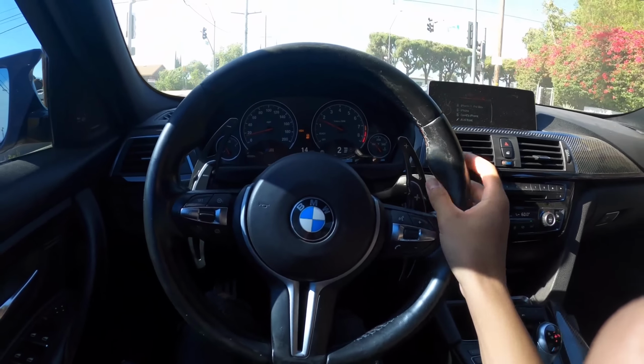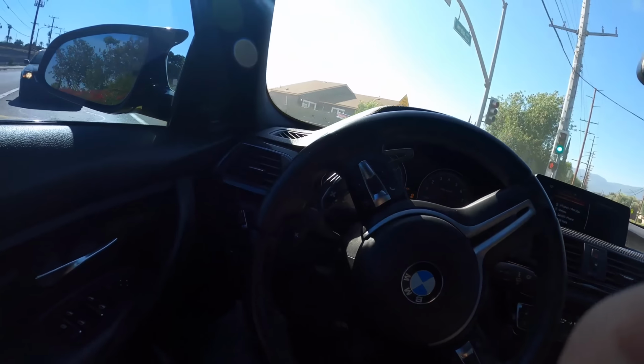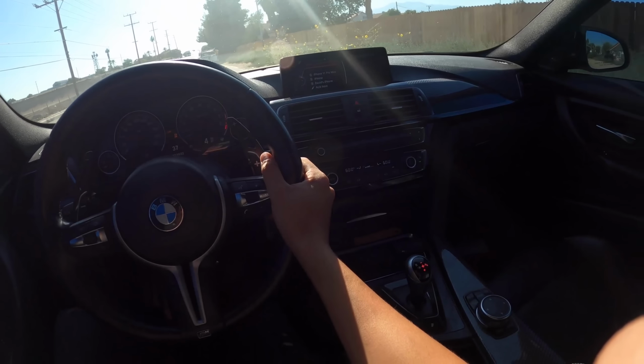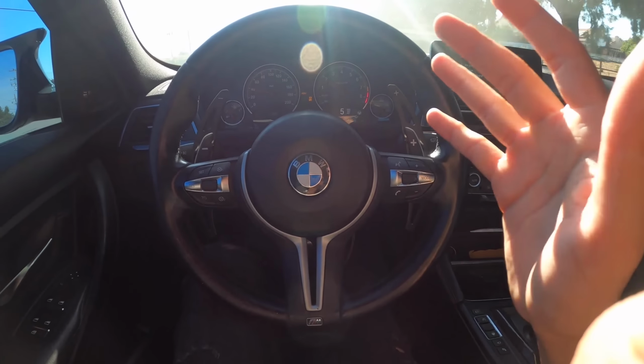Just like when I got the GTR, I found the perfect GTR before I got one. And I'm actually glad I didn't settle. I almost got a really ugly GTR, and I'm glad I waited and took a little longer. But yeah, same for the F80. I don't wanna just settle and get into any F80. I wanna wait till I find the perfect one.